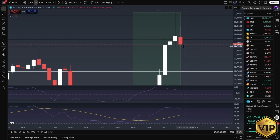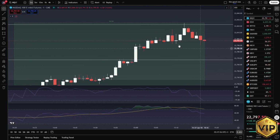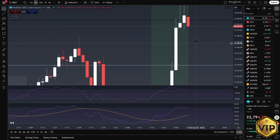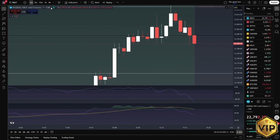Okay, nice bearish open on this 5-minute. Ideally, I'd like this candle to remain bearish, and then we can consider shorts. The only thing is we don't want it to run away from us too quickly.